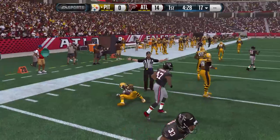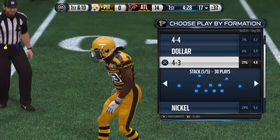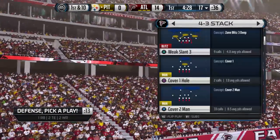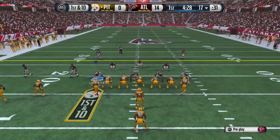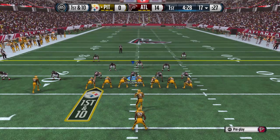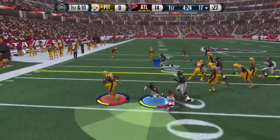There to make the tackle. First down here. Brown's in the slot. Bell's got it on the handoff.